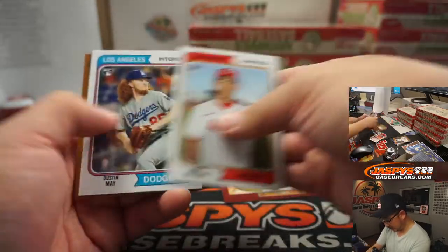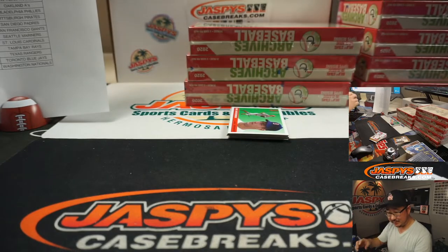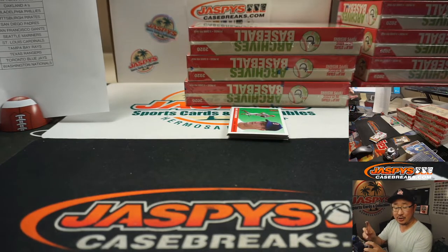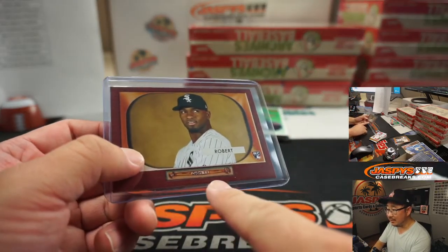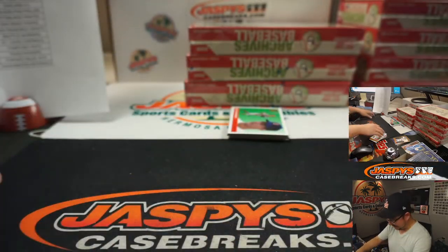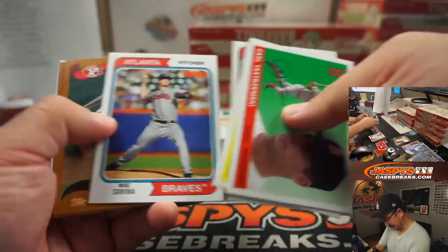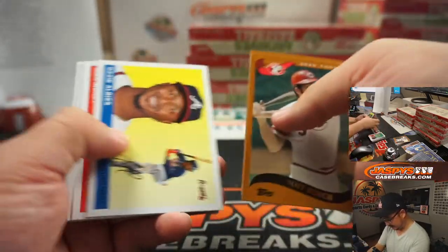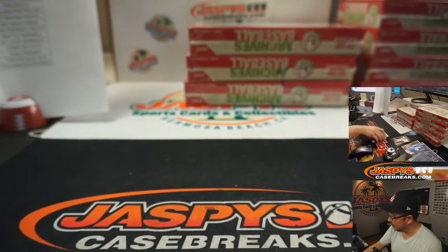There's the Luis Robert. I like that Luis Robert in that television. Ryan H. with the White Sox. It says color TV right here, back in the day when they had to distinguish between black and white TV and color TVs. It's just the regular Washington one. All right, next box.